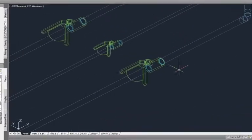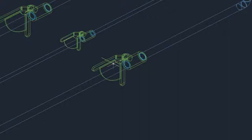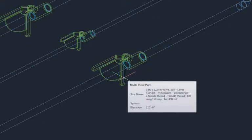When we were talking about the valves, you'll notice now as I hover over that valve, that's the valve that I'd specified for this to come into. And so it automatically brought that valve in, and it shows the operator lever in both the open and the closed position in case that causes a coordination issue.